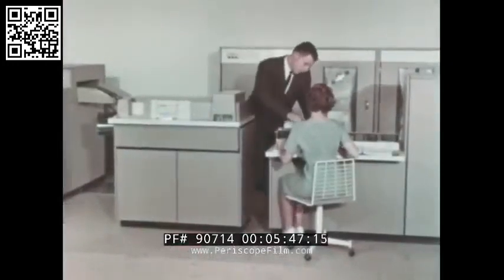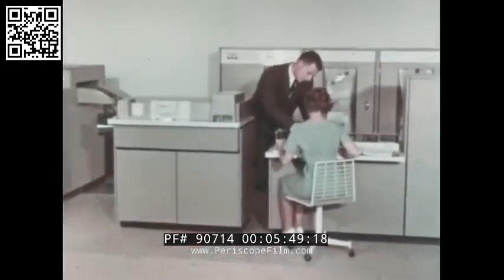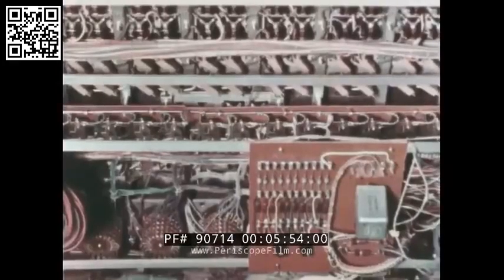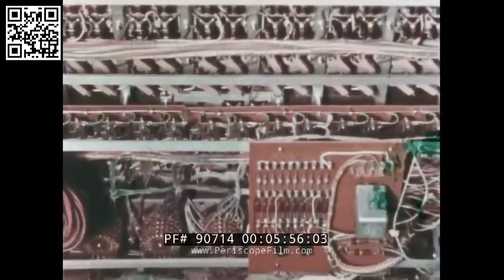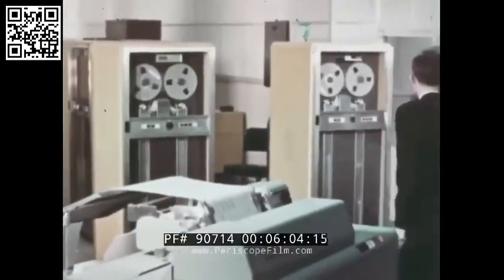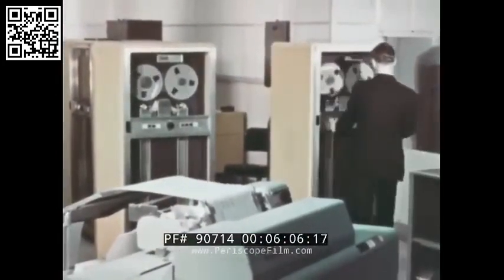In this type of computer, the action is entirely electronic and completely automatic. The working parts are transistors, vacuum tubes, magnetic devices, and other electronic components. The machine works with actual numbers and is therefore a digital computer.